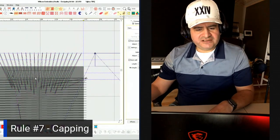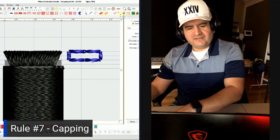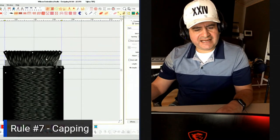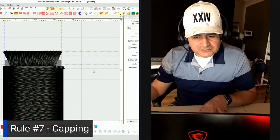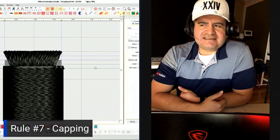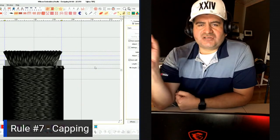So when you're dealing with 3D puff, capping is mandatory. You have to have a cap or else you're going to have foam sticking out of your columns. So that is rule number 7, capping. And like I said, it's a moving target.